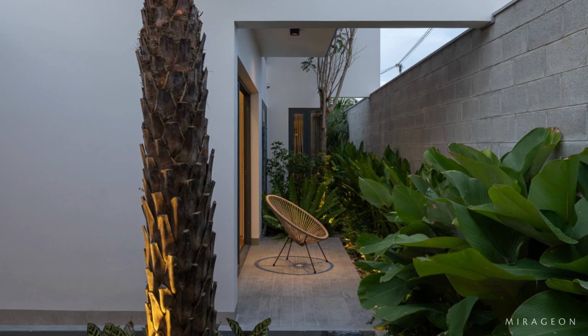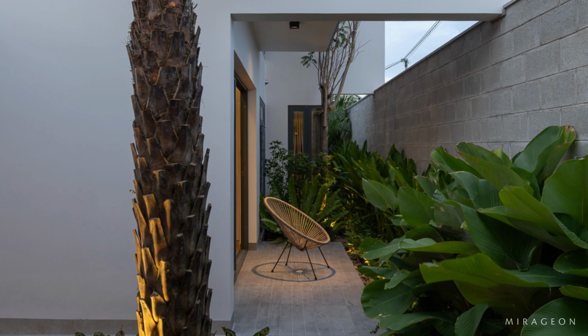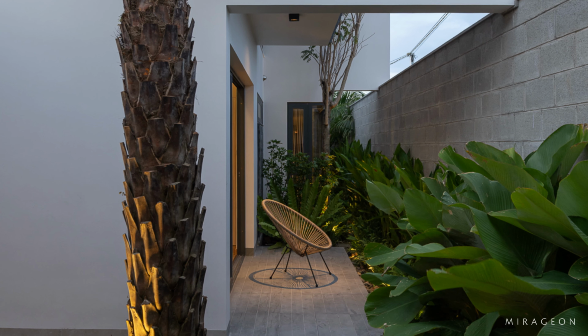Dan House seems to be connected to the outside world, but is still safe and protected, hiding a secret space for the homeowner, ensuring tranquility and recharging after a day of work.